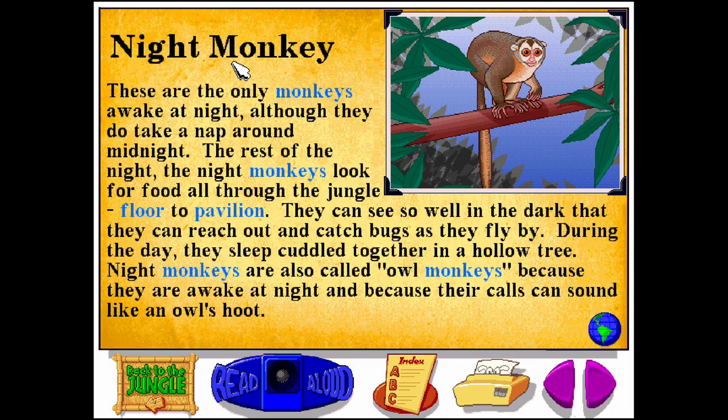Night monkey. N-I-G-H-T-M-O-N-K-E-Y. These are the only monkeys awake at night, although they do take a nap around midnight. The rest of the night monkeys look for food all through the jungle, floor to pavilion. They can see so well in the dark that they can reach out and catch bugs as they fly by.